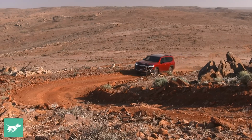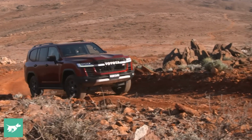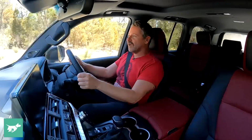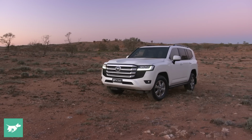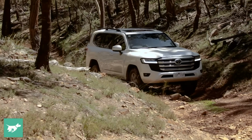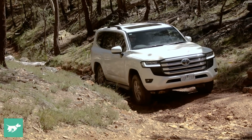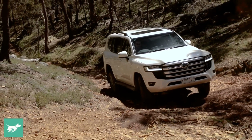So right now I'm in the GR Sport, which is the hero of the Land Cruiser 300 series because firstly, it looks so cool. Now I also drove a VX today, which is meant to be the volume seller in Australia. It has standard suspension for a Land Cruiser, which means fixed rate dampers, double wishbone front suspension and a 4-link live rear axle with 18-inch wheels and Bridgestone Jeweler tyres.